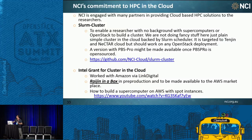NCI is committed to HPC. We actually want researchers to get along with their research. Rigen, our supercomputer, is heavily oversubscribed. Not oversubscribed, but very, very busy. So there are people who just don't get time. So we have released some open source tools which behave like Rigen. Your job submission script on Rigen is going to run on these clusters as well, if you spin off your cluster on Nectar Cloud. We have made it open source. We also worked with Intel and Amazon, and we have released Rigen in a box using Spot Instances.